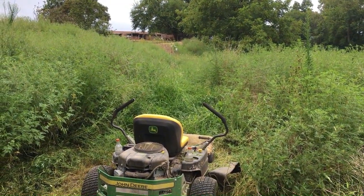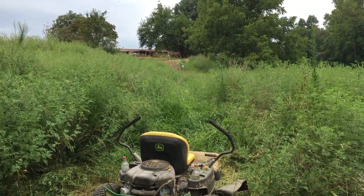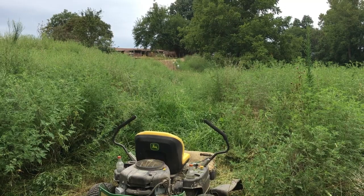And then I think before it rains, I'm going to try to pick up some of that grass I cut the other day. I think it's pretty dry now. Because if it rains, it'll start rotting. It'll get rotten real quick.